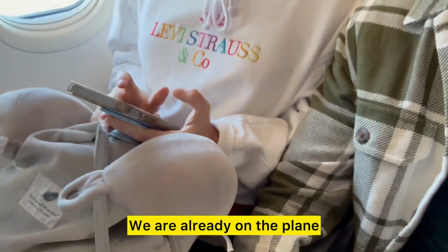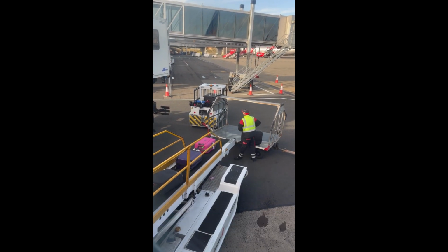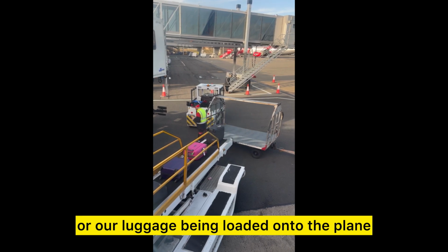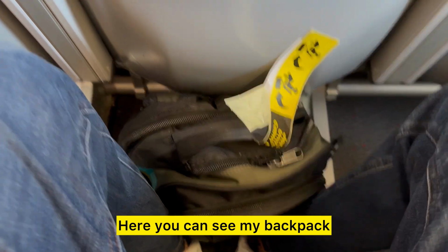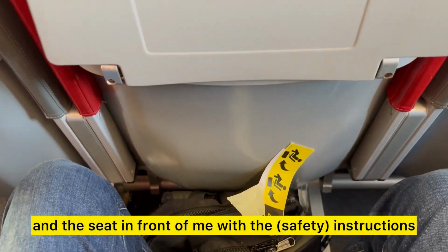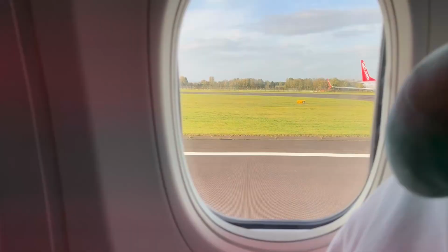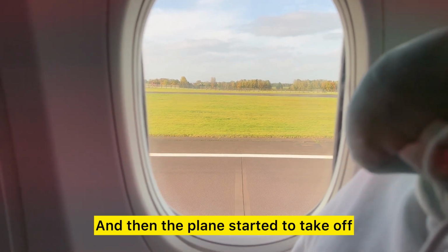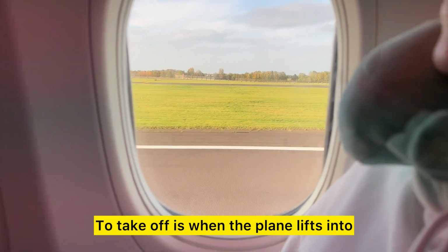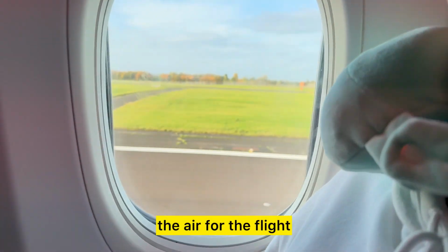We are already on the plane and started to watch our suitcases or our luggage being loaded onto the plane. Here you can see my backpack and the seat in front of me with the instructions. And then the plane started to take off. To take off is when the plane lifts into the air for the flight.